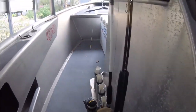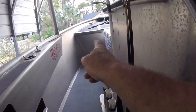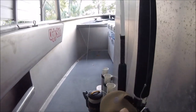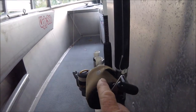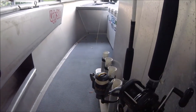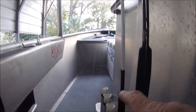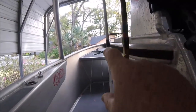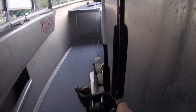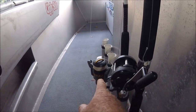Well, here's one of the reasons. Storage. Storage on my charter boat. Look, line, reel sticking out. Reel, conventional level wind star drag, with a cover on it? Say it ain't so. Look at obtrusive guides, guide, sticking out all over the place. Storage. One of the reasons why I can't stand these things.